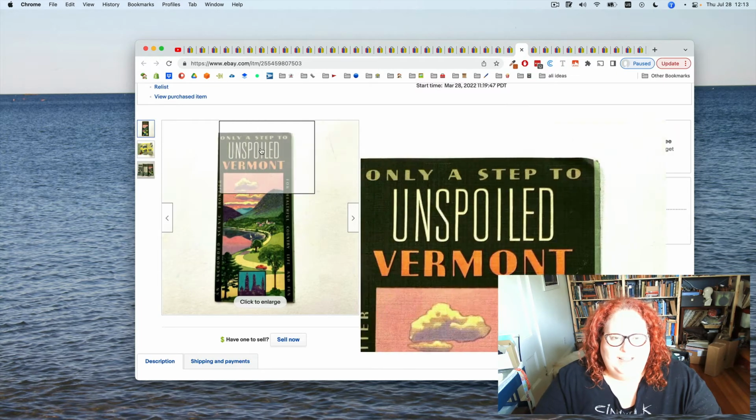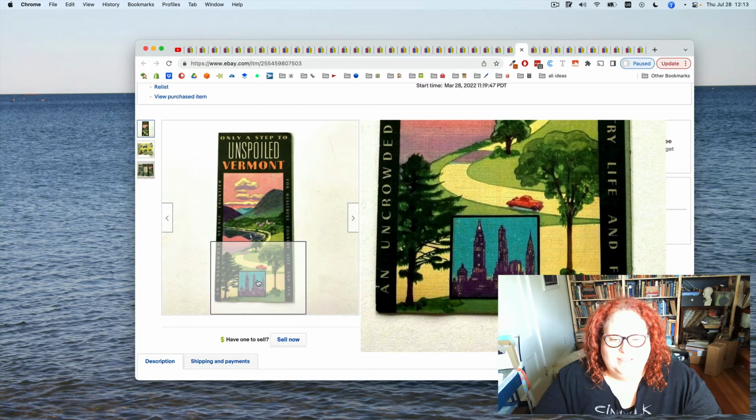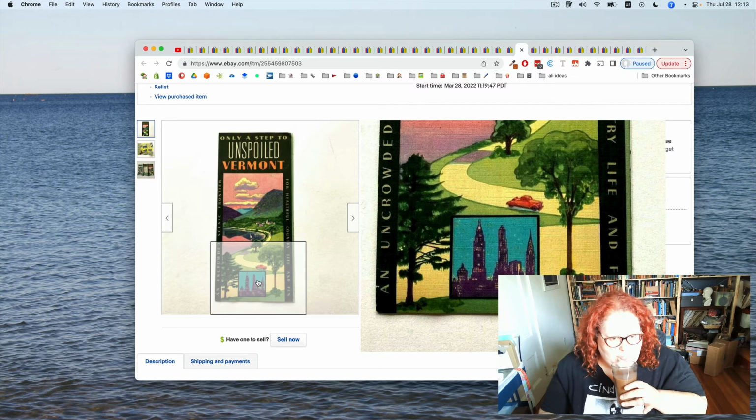Here is a travel brochure. I just sold off like a bazillion of these on Whatnot, ones that were newer, and that was fun. I totally lost my voice because I made such big lots and I was talking about each one.